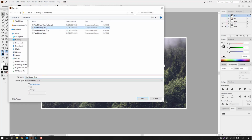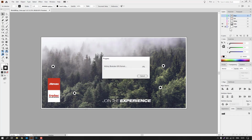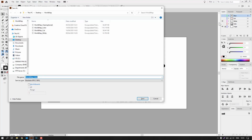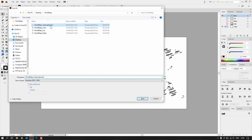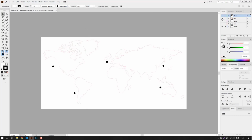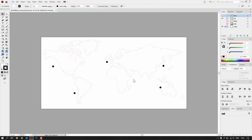Each layer separate. So this is the color layer. Save the white layer. And the clear layer. And as a finishing touch, the cut layer. And then the printing files are done and we're going to Rasterlink.